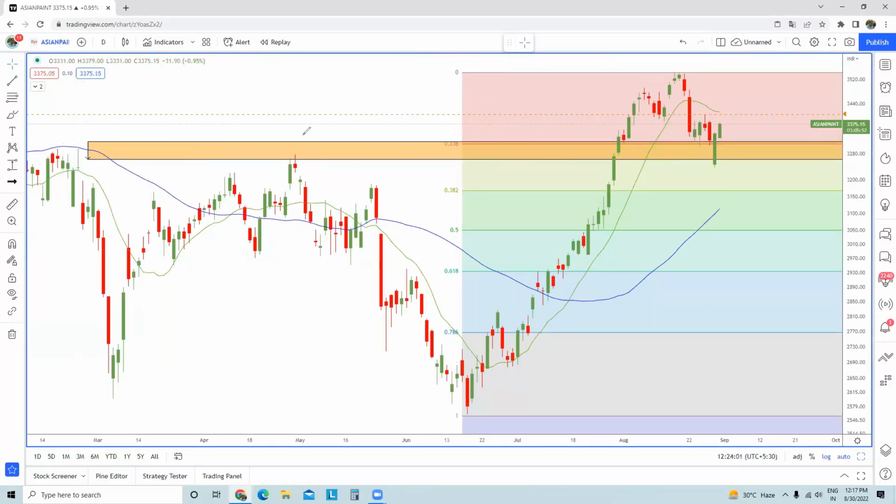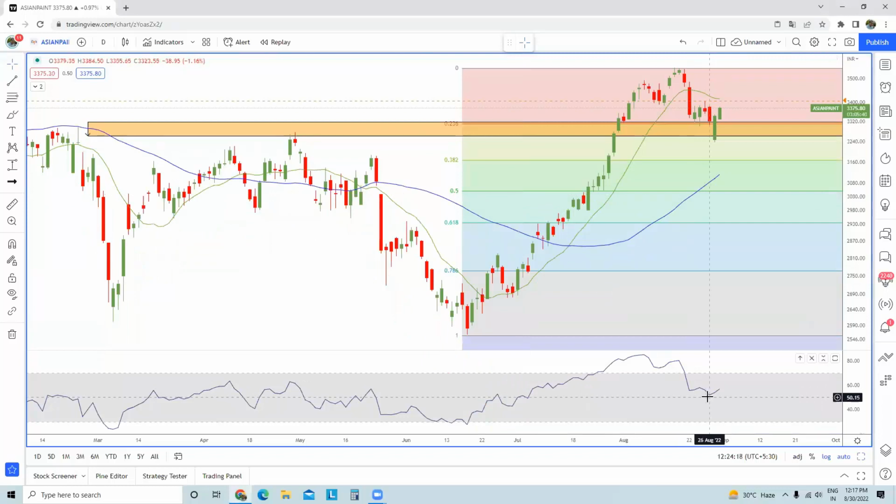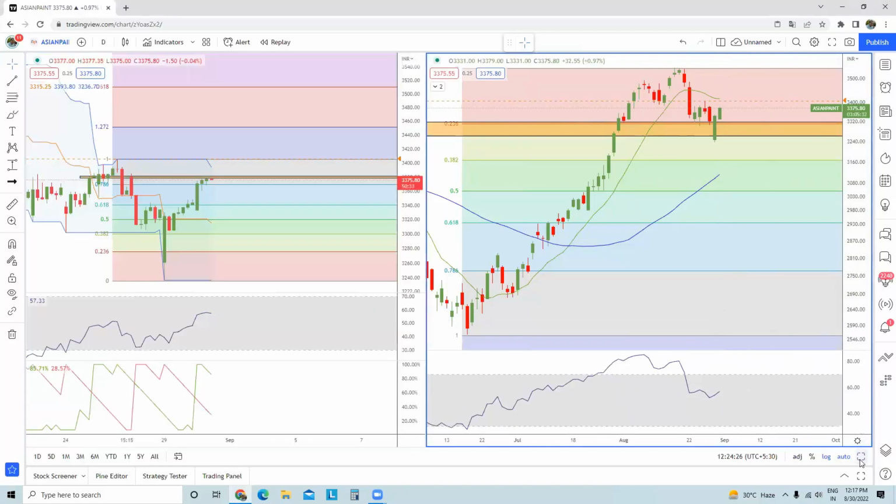And when you have these sort of resistances, as I showed you in the weekly time frame charts, which have got turned into a support band now, it is a very big positive for the stock. Now, if you have a look at the RSI, I think RSI also looks pretty fine. It's trading above 57, so it seems positive, but I guess the trend is still flat.